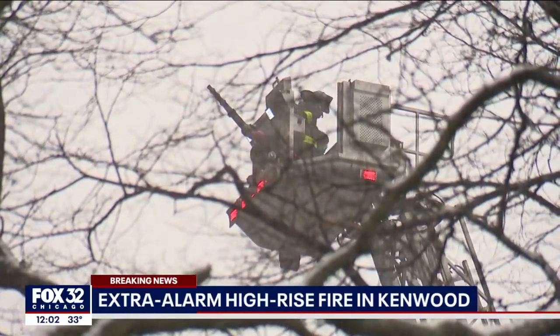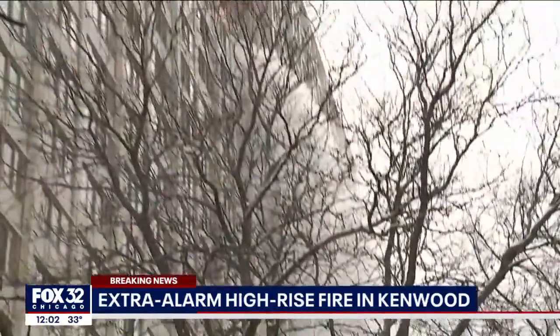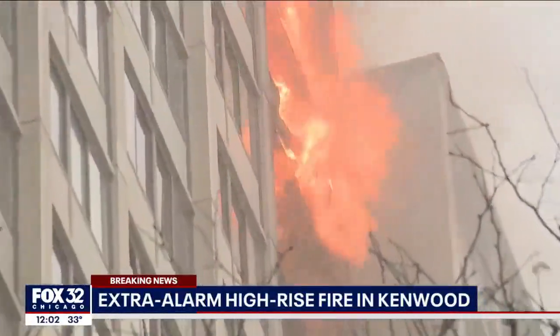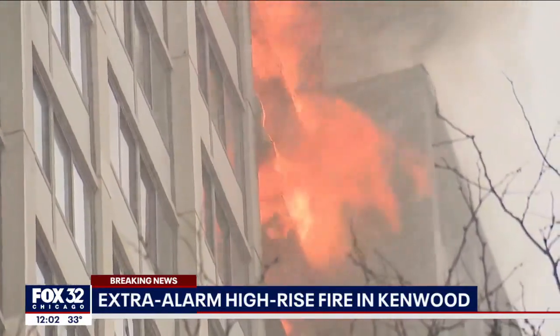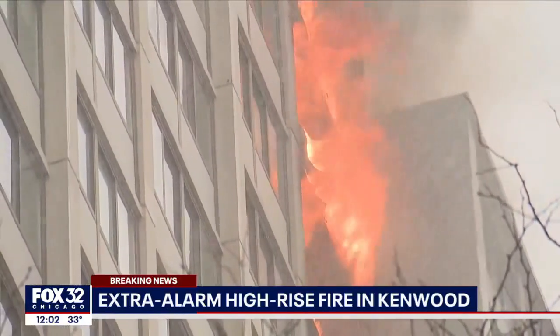So far, we're told that 6 people have been taken to the hospital. 1 person in critical condition. The rest of them, apparently, their injuries less severe. We're also hearing that a firefighter may have sustained a minor injury while battling this blaze.